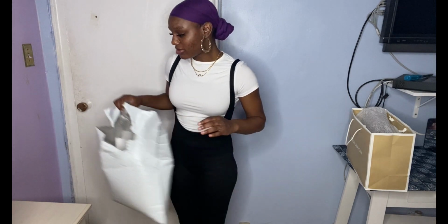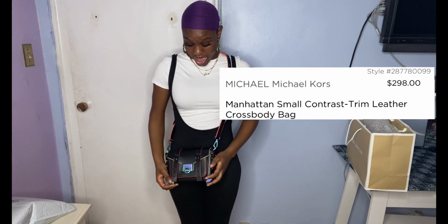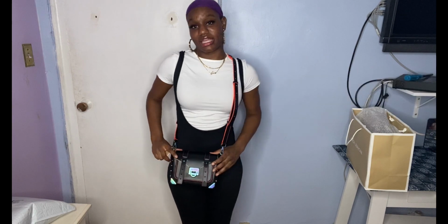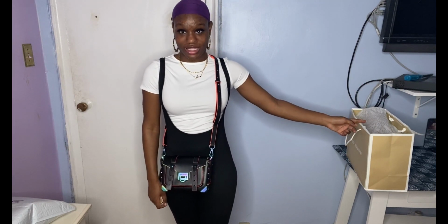But the bag I'm about to show y'all is the Michael Kors Manhattan small bag. Funny story with this is, I saw this bag online and I really wanted it because I want to wear it for my birthday. It's like an early birthday present to myself. I ended up liking the small one too after mistakenly trying to order what's in this bag, and I'll show that to y'all in a second.